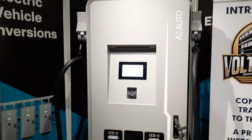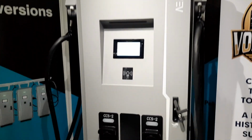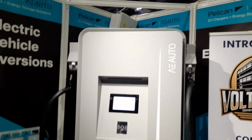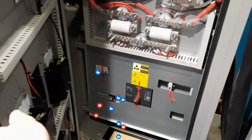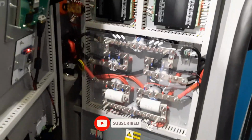What is the big box? This model is a 120 kilowatt fixed charger. We have several of these stations throughout the UK which charge electric coaches and electric buses, which we also sell as well. Can we have a sneak peek inside? Yeah, quite complex. A similar size cabinet can accommodate 360 kilowatts. This particular model is 120 kilowatts.